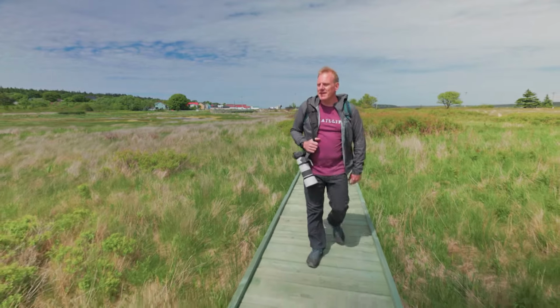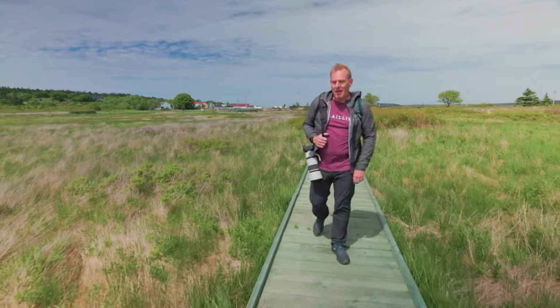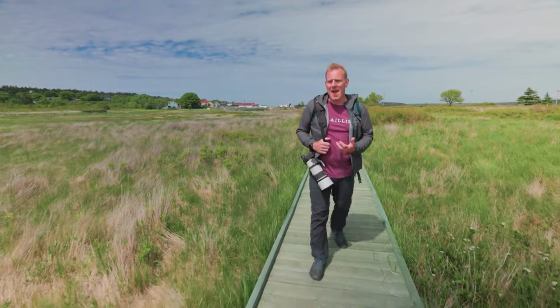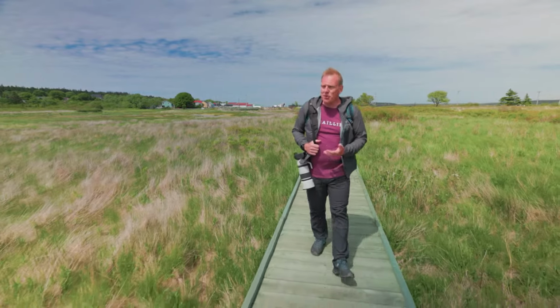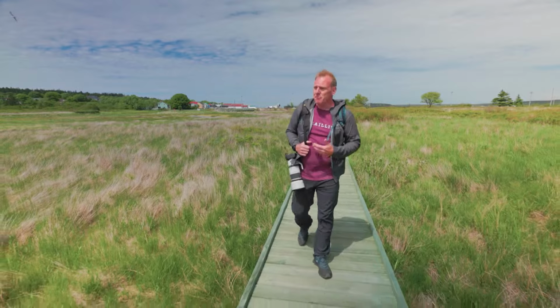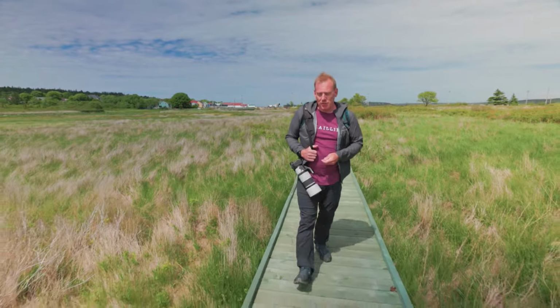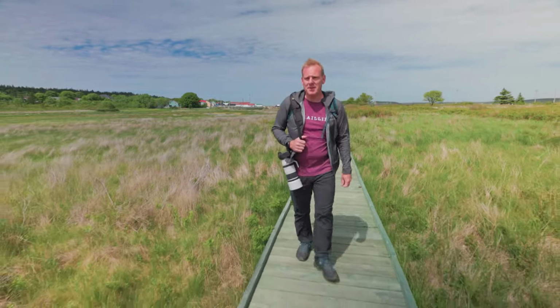Needless to say, the plan to drain the bog and repurpose it really didn't work out. However, this area is now a really important example of a habitat restoration. It's an opportunity to educate people about the importance of bogs, and fundraising is underway to extend this boardwalk and also improve the interpretation of the site.